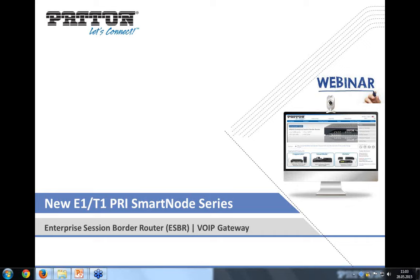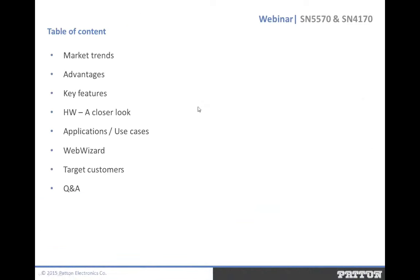So I'll get started with a quick overview of what we are going to present to you. So a few words about the market trends happening in the telecom space. Then I want to go directly into what the new product is doing, the advantages of it, the key features, and then a few words about the hardware. So what kind of ports and interfaces are coming along with it.